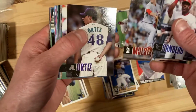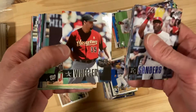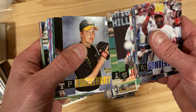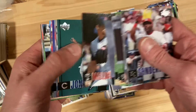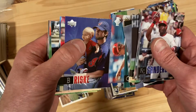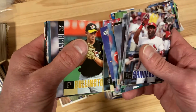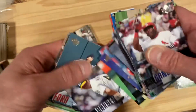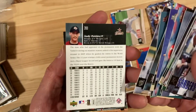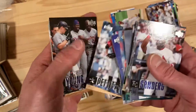Plus, most of these guys, Mark Mulder, Russ Ortiz, it's not long enough ago that they're in the Hall of Fame, so that's where I can catch up on who's good and not. Dan Wheeler, Nick Johnson, Adam Kennedy, Tom Gorzelanny, Kevin Millwood, Jacque Jones, Ryan Garko, Vicente Padilla, David Riske, David Bell, Chris Shelton, Gary Matthews, Brian Burlington, Rich Harden, Lew Ford, Cristian Guzman, Andy Pettitte, longtime Yankees guy there, 1,500 strikeouts, 172 wins, you know, not bad.